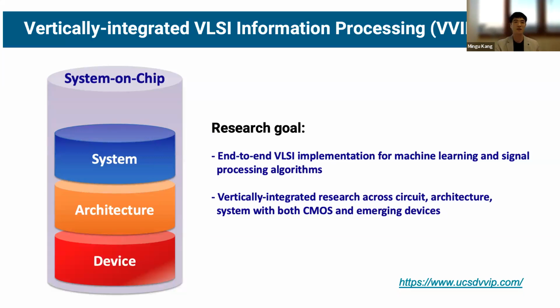Specifically, I'm focusing on vertically integrated research across circuit, architecture, device, and system algorithm, with both CMOS and emerging devices. That is why our group's name is VVIP Lab, Vertically Integrated VLSI Information Processing Lab. Our group also tries to validate our scientific findings through silicon fabrication, so that by measuring the chip, we validate the concepts that we are proposing.